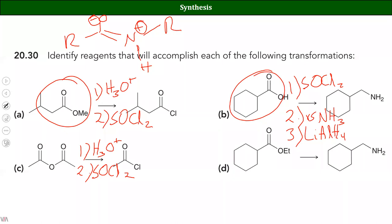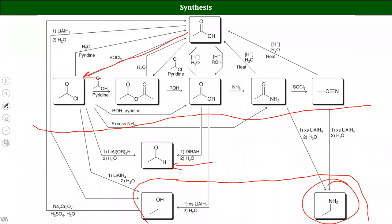If we want to go from the ester to the amine, well, that's really the same as B, isn't it? Just with one step at the beginning. Didn't B have like three different pathways that you could go down? You could. So to get to the amine, you need to get to one of these two.